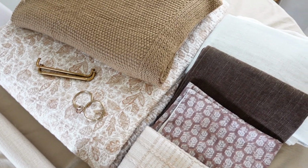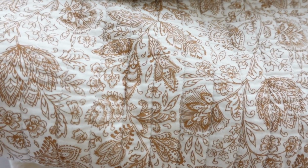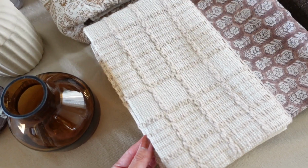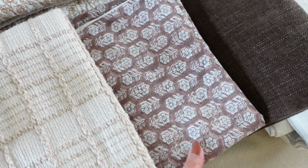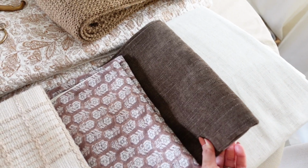I really wanted to play around with print mixing. Found this really pretty quilt from Target. It has a brown floral print with channel quilting. Knitted quilt from Amazon. This really pretty plaid pillowcase from Magnolia Home. I love how it's a plaid design, but it also adds texture. This floral print pillowcase, which has almost a vintage look. This chocolate brown, almost like chenille material pillowcase.